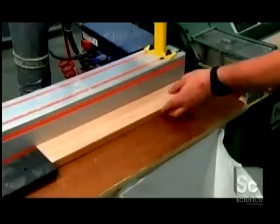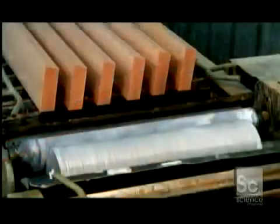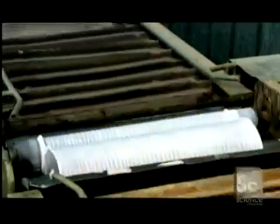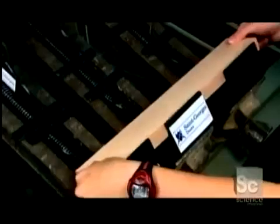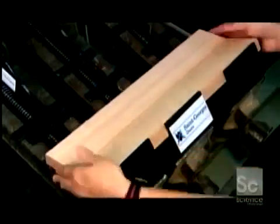After trimming the pieces to the length of the center panel, another worker runs them through a glue applicator, which coats the beveled edges in adhesive. Then she lines up the pieces in an assembly fixture that's been adjusted to the center panel's width and radius.